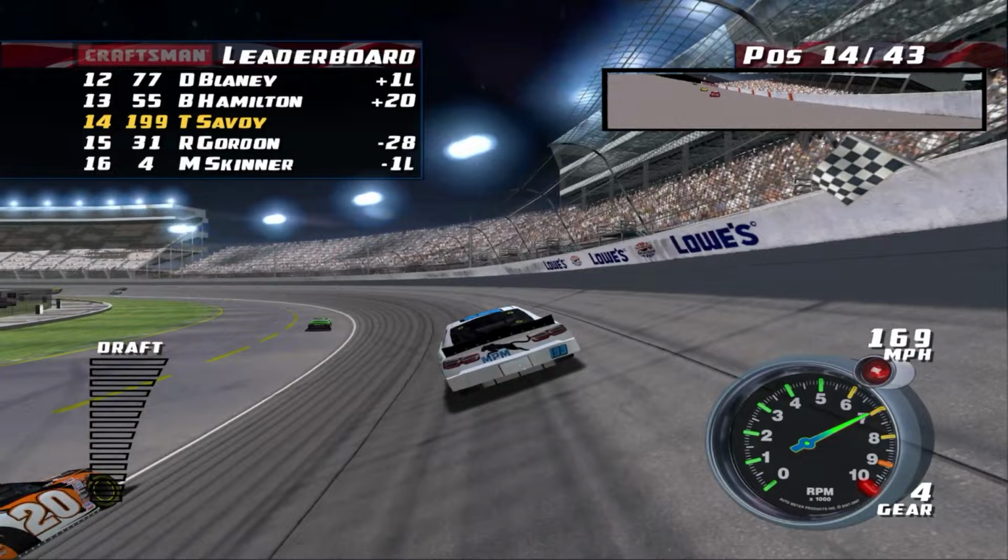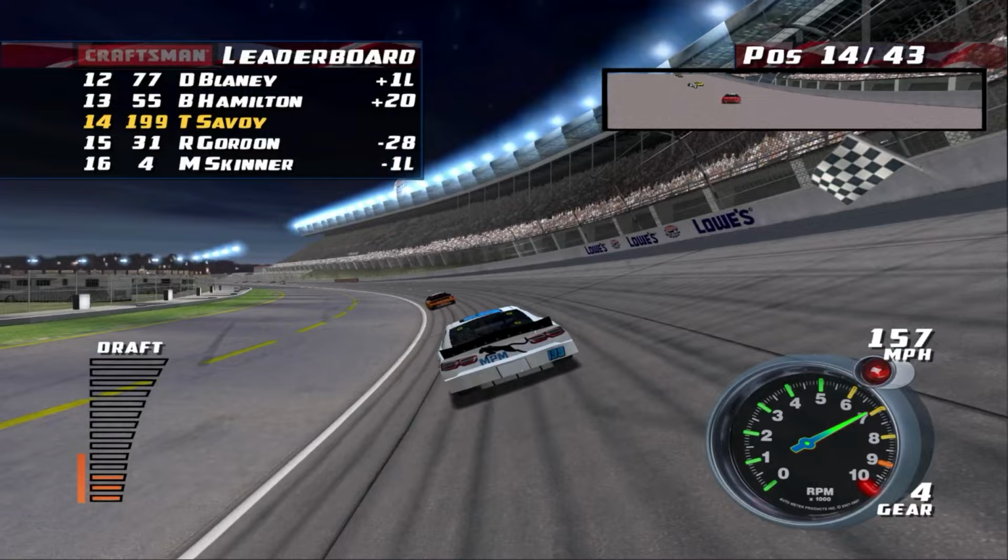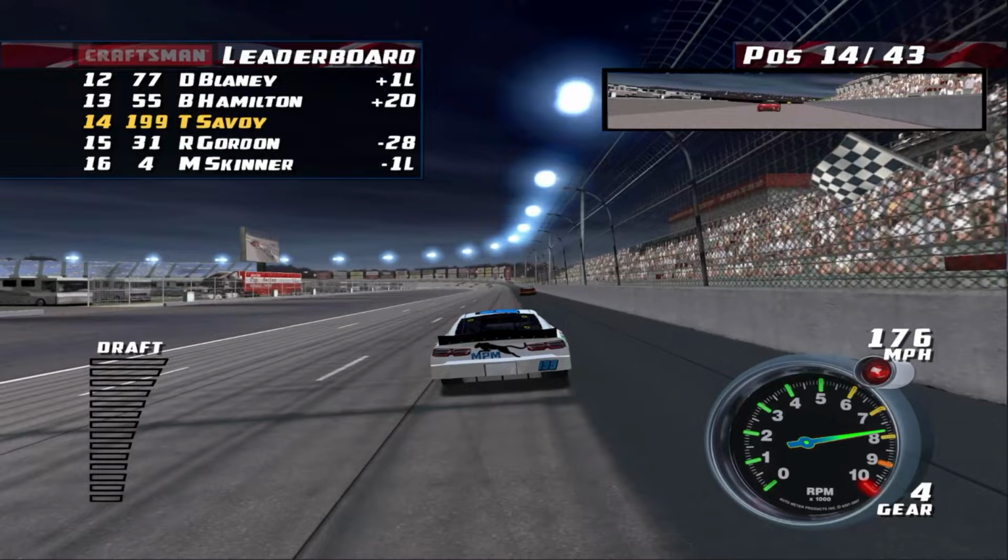What's crazy is he finished, but the game still has him run at full speed. I guess. What are you going to do? Slow down? That wouldn't be really cool. I mean, for the game. If all of a sudden, all the cars that just finished slowed down and I had to come.